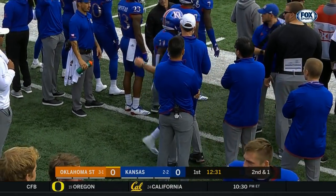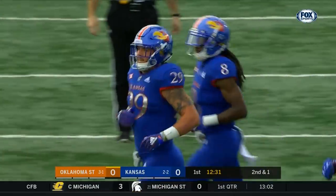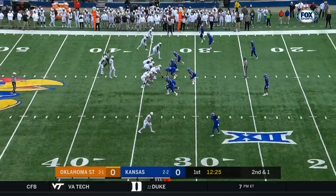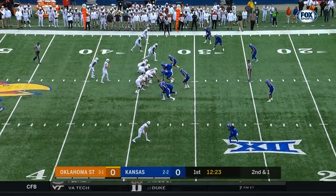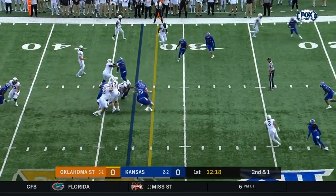And tackles. 7 different players for this Kansas Jayhawk defense have an interception this year. 7 interceptions, 6 fumble recoveries, as you look at Joe Denine Jr. and Clint Bowen, the defensive coordinator. Last year, they only forced 9 total turnovers, already 13 forced in the first 4 games. Mike Lee came off the field.